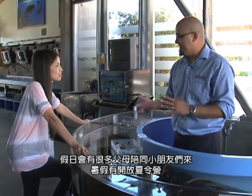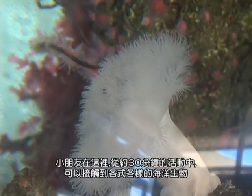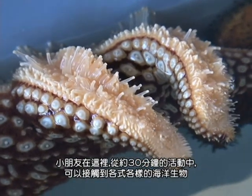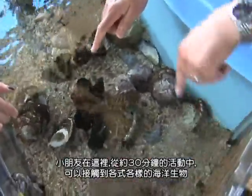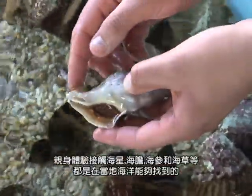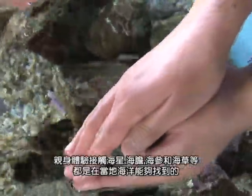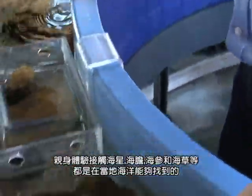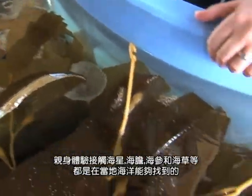But what about on the weekends, families, and even during the summer when we're running our public summer camps? These are kids that get to experience this type of activity, maybe just for half an hour or less. But look at all the different animals that they get the opportunity to touch, right? And just get a real up-front and personal view and moment with all these different animals, whether we're talking about sea stars or urchins or sea cucumbers or even giant kelp that we can find in our local waters. It's going to be a unique experience for all those kids.